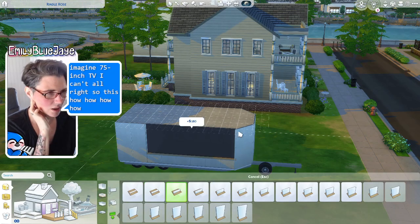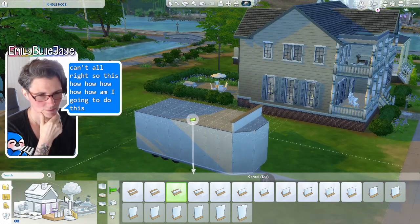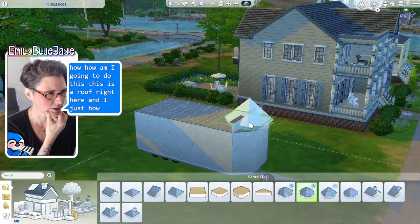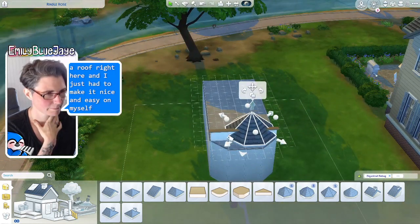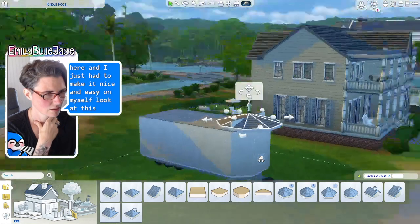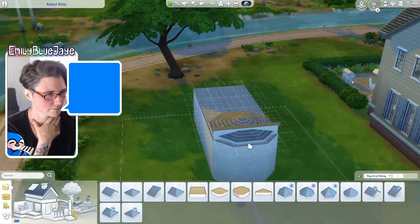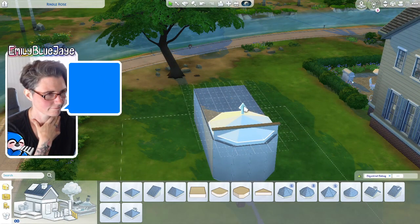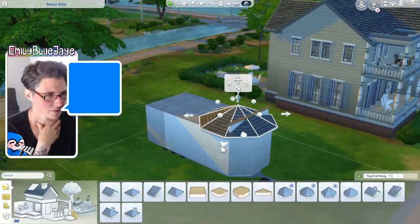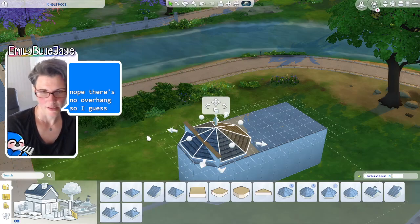So, how am I going to do this? This is a roof right here. Oh, and I just had to make it nice and easy on myself. Like this. Nope, there's no overhang, so I guess it is what it is.